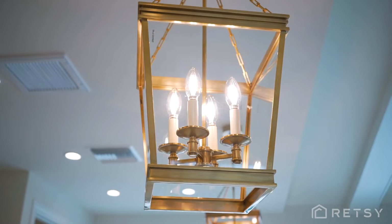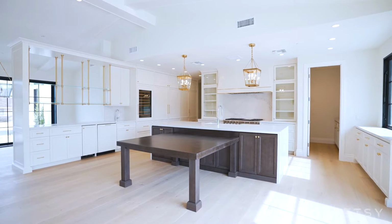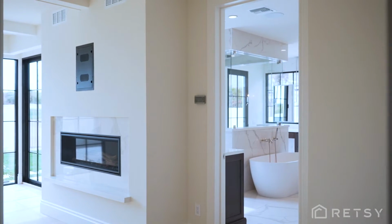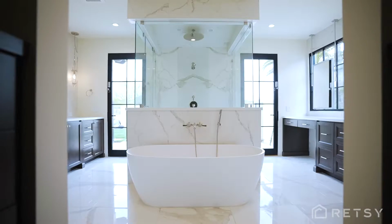The kitchen features Wolf Sub-Zero appliances throughout, massive island with seating, including the wine fridge and espresso maker. The floor plan is split with a generous sized master suite with Camelback Mountain views and a fireplace.